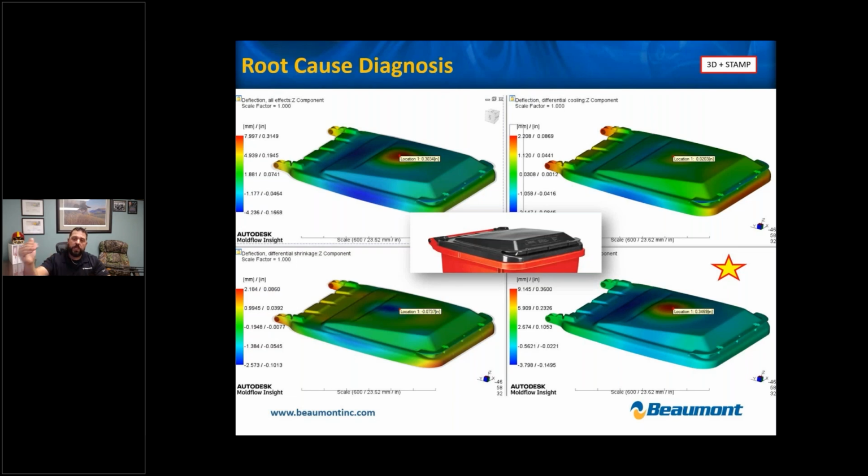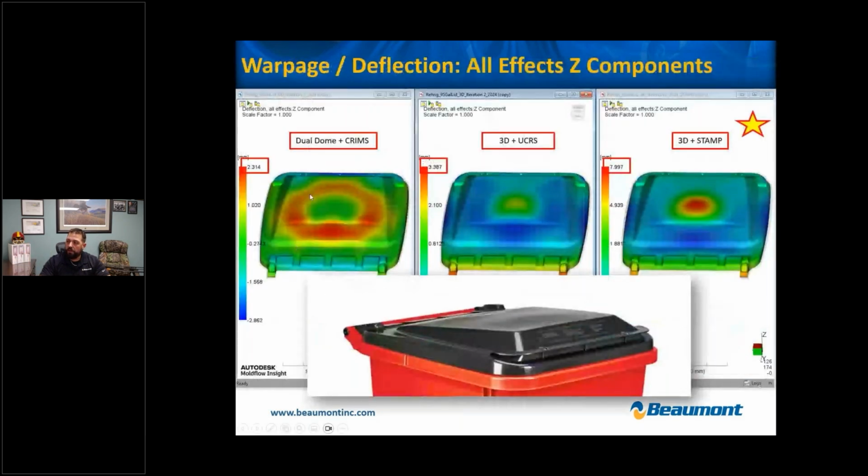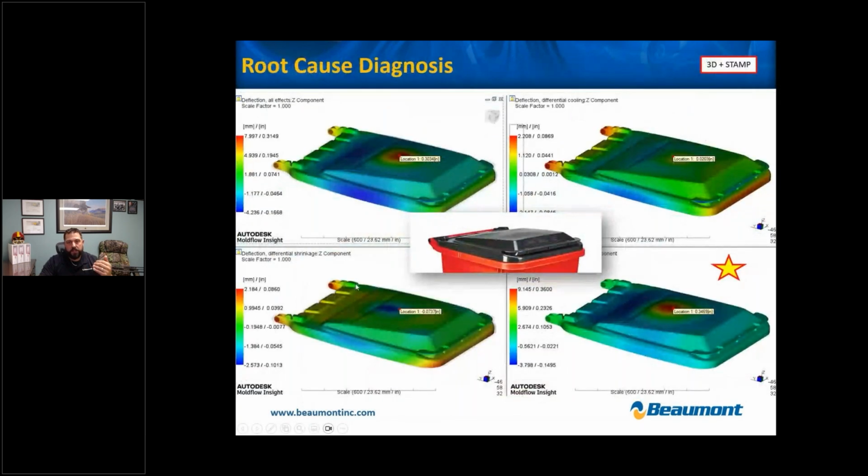First, we have to predict the warpage. Had we moved forward with this model, that could paint a very different picture as far as root cause diagnostic and what's causing that out of plane warpage movement.